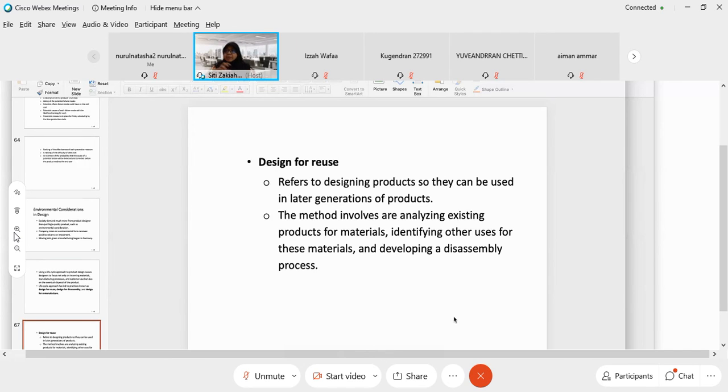But sometimes you cannot take all. Maybe you just take the cover, right? Atau let's say you're making a chair. The cushion on the chair is broken. Maybe you can just change the cover of the cushion, right? Or maybe you take the chair, the wood, right? You make other things. Okay? So you must also develop a disassembly process.